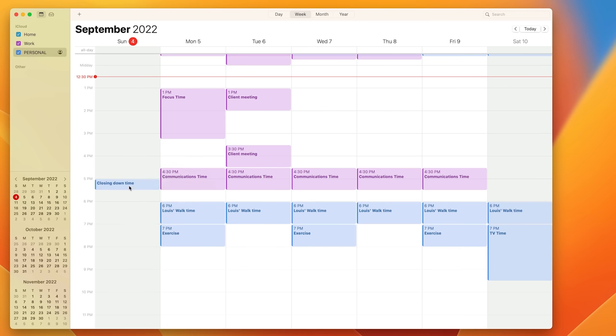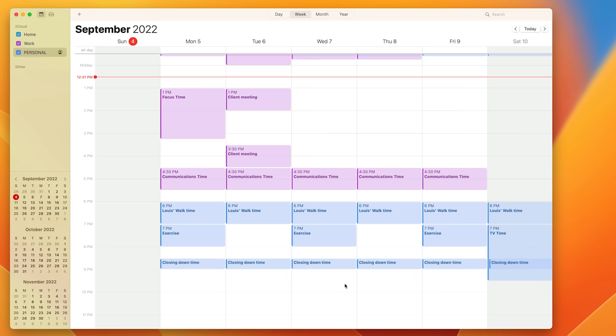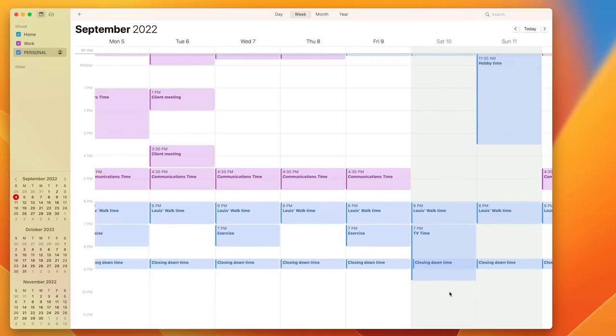I say it's a 30-minute thing. I'm going to make sure that I do that. I actually do mine at 10:30. But you might decide, no, when I get back from my exercise, let's say from 8:30 every day, I'm going to do my closing down time. Closing down, by the way, means that it's something that you just do every day. It's just deciding what you are going to do tomorrow and cleaning up what you've collected today.